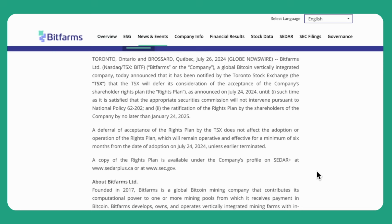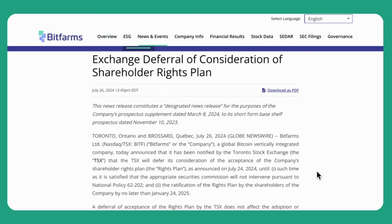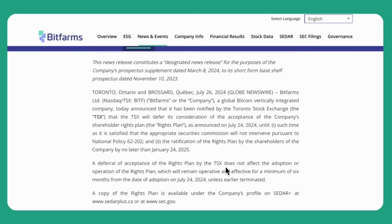A deferral of acceptance of the rights plan by the TSX does not affect the adoption or operation of the rights plan, which will remain operative and effective for a minimum of 6 months from the date of adoption on July 24th, unless earlier terminated. So as we can see here, the shareholders' rights plan has been effective from July 24th, 2024, which causes the rights plan to be triggered if somebody makes an announcement that they are purchasing a 20% stake of Bitfarms. Then the poison pill will be triggered. Anyone holding a right will be able to buy another share for a significant discount after that time. So that's very good news, right?